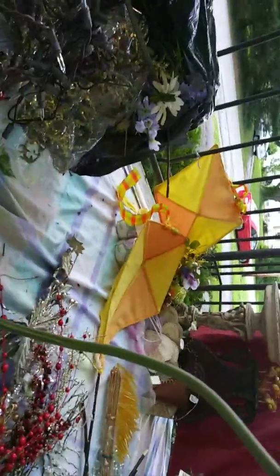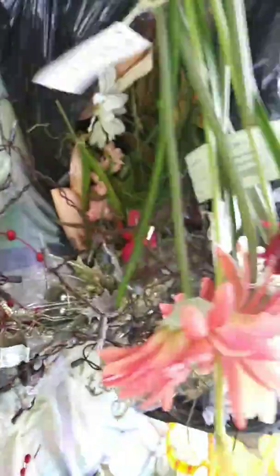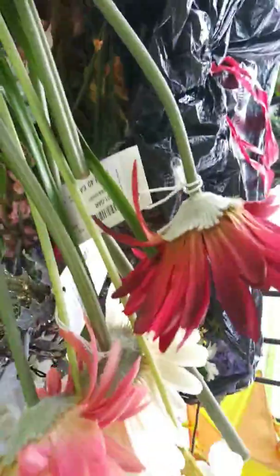Wow, look at that sunflower. It's real tall. $1.40 each. For that. Just for that. Throw that over there. Here's some more little Christmas stuff. Wow, I'm just amazed at all these gorgeous flowers. I can't believe it. Look at that. These were all $1.40 a piece right there.